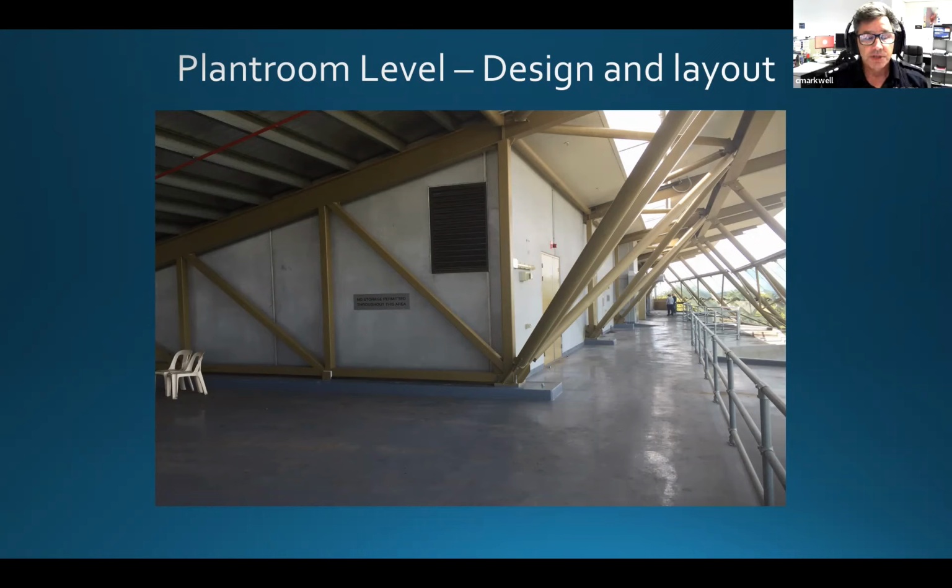They're not required to be internal to the compartment. Had hydrant takeoff points at either end of the building in the stairwell, and that's pretty standard practice in terms of access. And again, fortunately for us, open to atmosphere on a rooftop level.